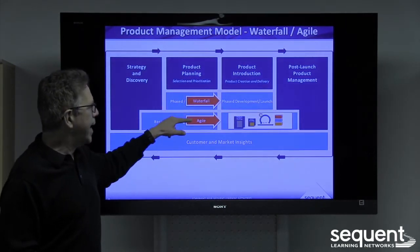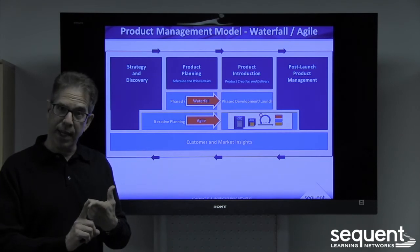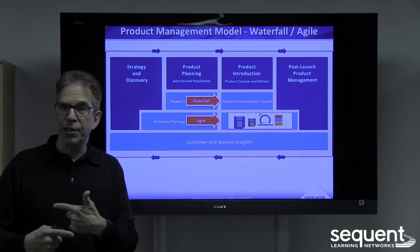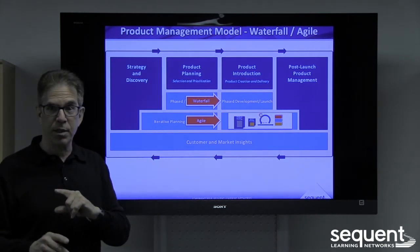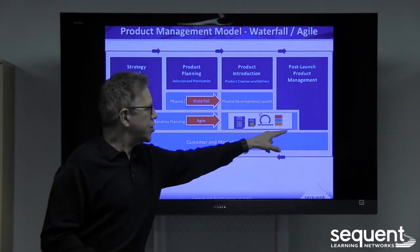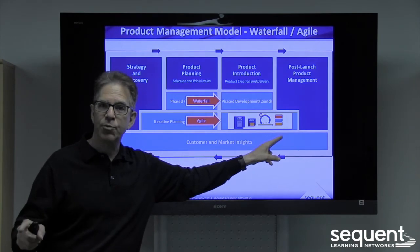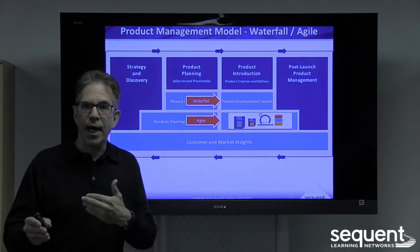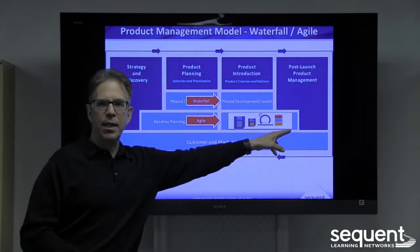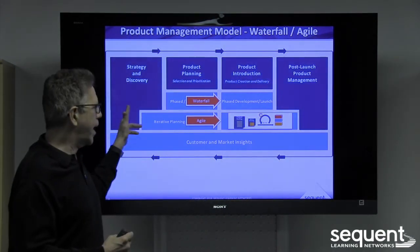We now make a distinction between waterfall development, or phase-gate, and agile product development, which is the iterative development of products and releasing those products to market. Notice also that this agile process actually extends into post-launch product management, which means you're working the feature factory for a certain period of time until you figure out that maybe it's time to end-of-life the product, figure out what to do, replace it, and create new strategies.